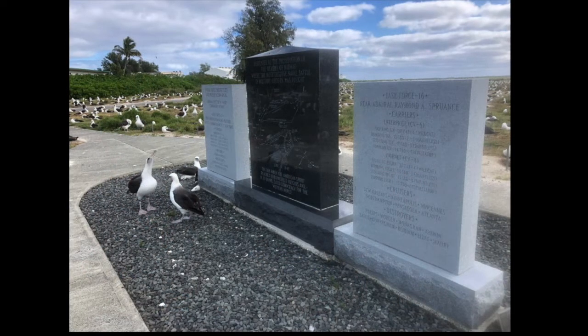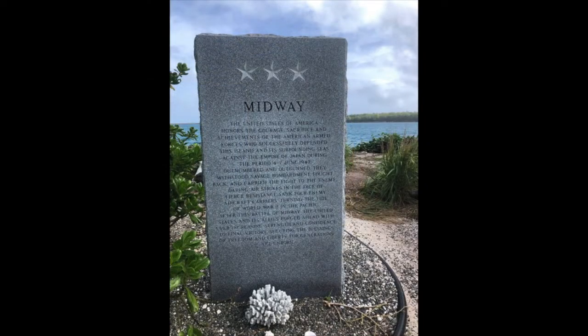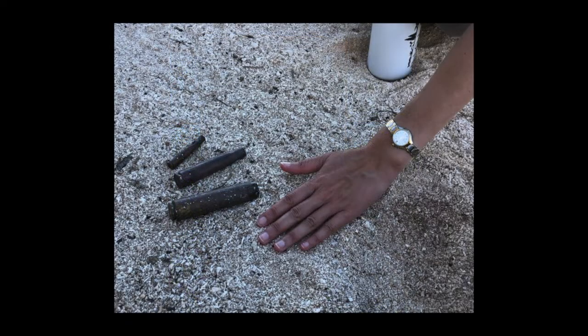This large monument with an engraving of the battle on the central black granite slab was placed on what was the parade ground of the naval base. It's where major ceremonies are held, and if any of you saw the live streaming of the 75th anniversary, you would have recognised this. There are still many wartime artifacts to be seen lying around. This was on Eastern Island. We just gathered a few for the photo.